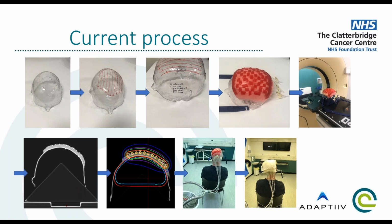Once we've made a decision about that, we send the applicator back to the mold room team, and they create the standoff using boxing in wax, and they attach the catheters, trying to make them as equidistant from each other as possible. So this is really a very hands-on process, and it takes quite a long time. It can take up to a week to create one of these applicators, which is very time-consuming on our radiographers.